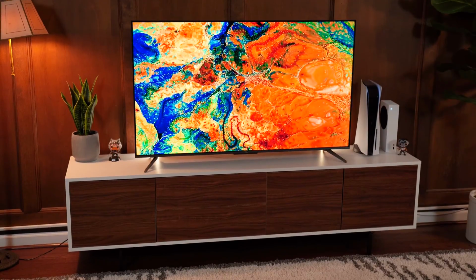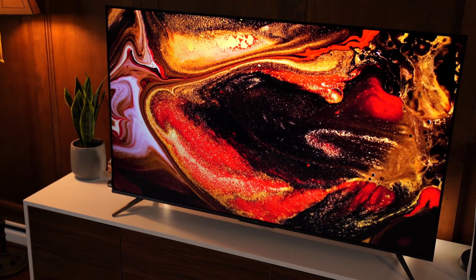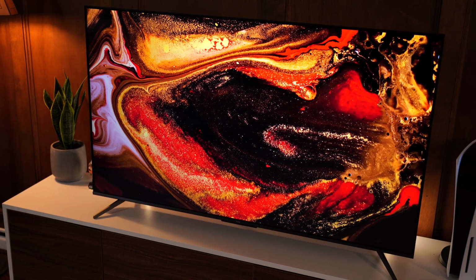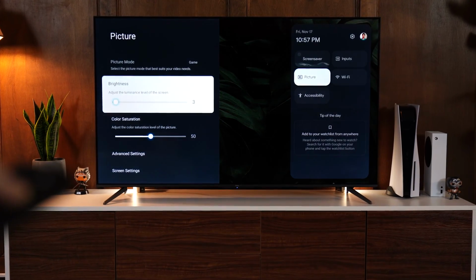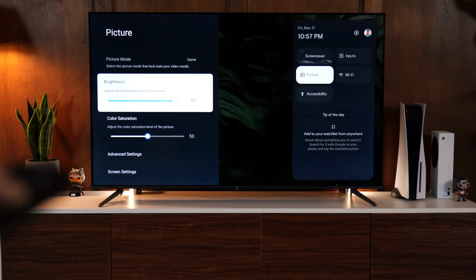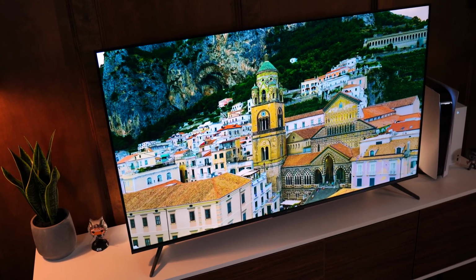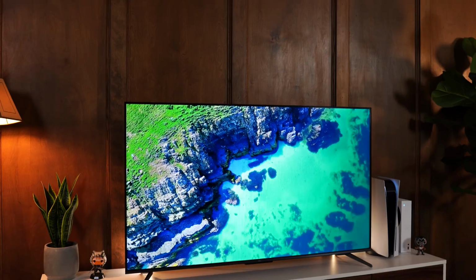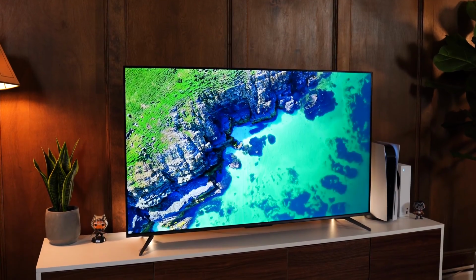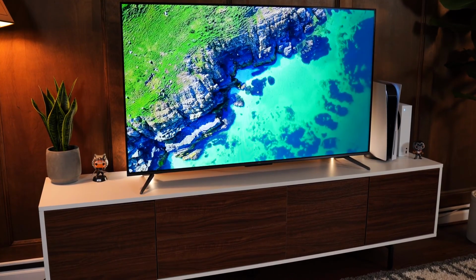Now, the panel type here, like I said, is a VA panel. So you're getting a great native contrast ratio and deeper blacks natively, but the viewing angles here aren't gonna be as good as something like an IPS-based panel. Brightness in SDR very consistently hits just shy of 500 nits. This is bright enough to make this a very enjoyable watching experience in brighter rooms, but the highlights here just don't pop as much as others on the list. HDR here is the exact same story. It gets slightly brighter, but highlights don't pop and the image just is a little bit more flat.